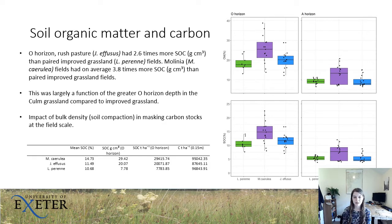Improved grassland fields had far greater bulk density values than Molinia or rush pasture due to the amount of compaction, probably by livestock and machinery. So when carbon stocks for a whole field are calculated, the bulk density almost masks the amount of carbon that's in the Culm grassland. Overall, Culm grassland has a greater percentage of carbon in the soil and has a greater O and L horizon. But because the improved grassland is so heavy, at first it appears that the improved grassland has more carbon.